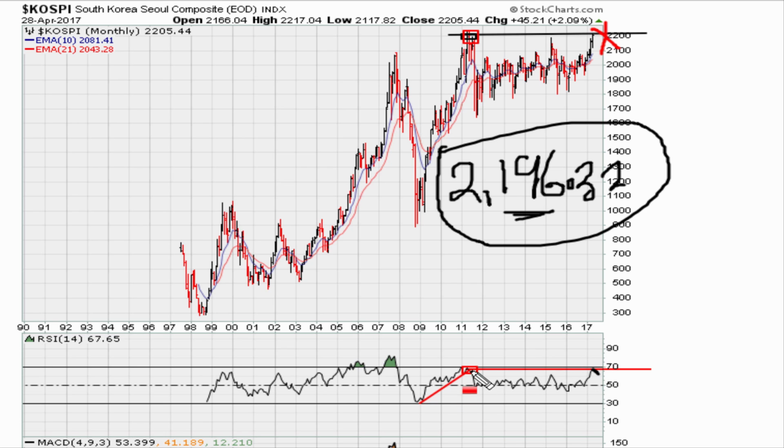If we back test this same line of resistance, you can see it coincides nicely with the other major break. That break was what brought the market off the highs of late 2007. So this is a critical level. Rejection here would suggest that the next major trend is down.